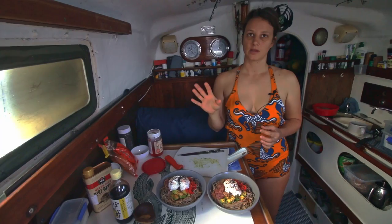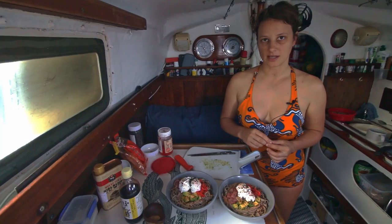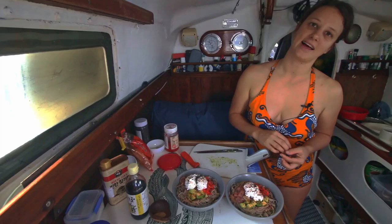Then we added the chopped avocado, chopped raw tuna, pickled ginger. And then we used those shallots that we had soaking in the ponzu. We put them inside as well. And just the leftover ponzu got spread around the noodles. And then we topped it with a poached egg and some chili and black sesame seeds.